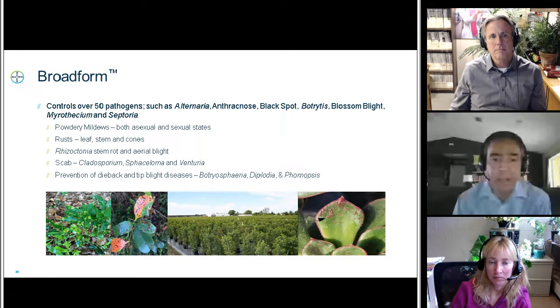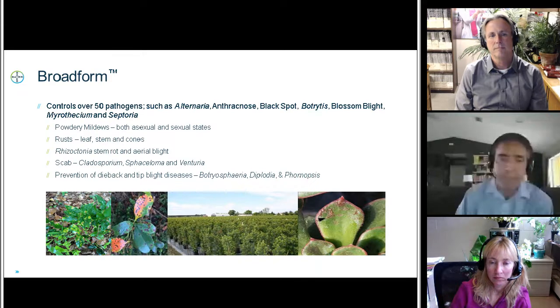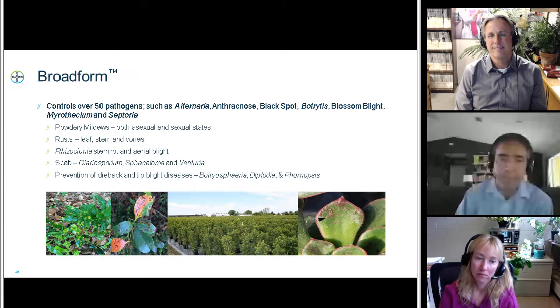The other thing that I got really excited about with fluopyram is the activity on some of the endophytic dieback pathogens. So if any of you have ever submitted a sample to the lab of a branch dieback or a tip blight and received a report that says Botryosphaeria, Diplodia, Phomopsis, these are all dieback, tip blight type pathogens that are often endophytic. They're in the plant and at some point they start to cause disease. But what we've learned is that fluopyram does have activity on these groups of fungal pathogens.